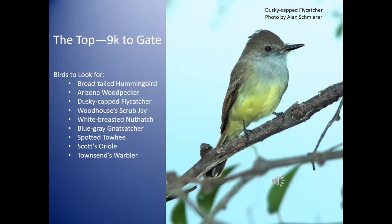In season, there'll be dusky-capped flycatchers for sure. You'll be hearing them a lot. This is what dusky-capped flycatchers sound like. Just that kind of plaintive whistle.